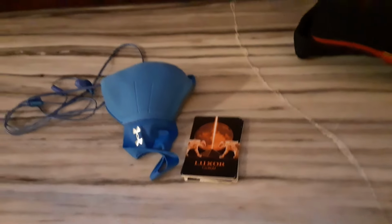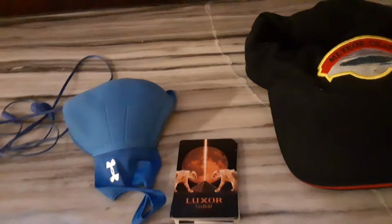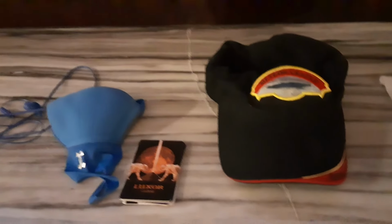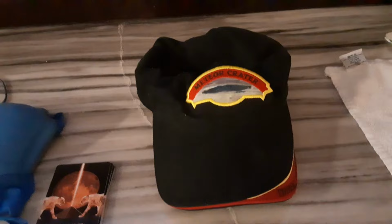That's the key. Also, I bring a lot of hand sanitizer too. I use it all the time, especially when I'm at the slot machines. Every single time I finish, I'm putting hand sanitizer on my hands. And then bring a hat too, so that when you're walking about, you do not get sunburned.